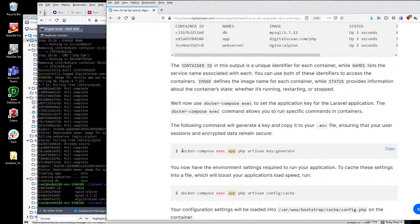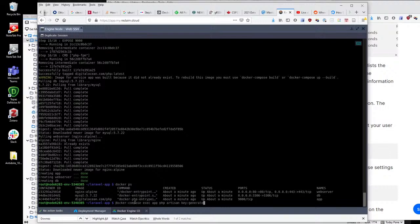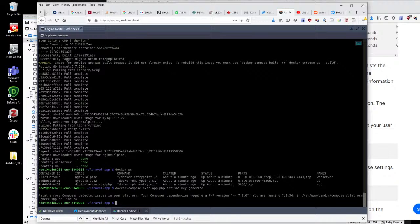So docker compose exec app php. Okay, so in my PHP app, artisan key generate. Artisan is the program that I'm running, and here's what I want it to do. Okay, I get what's happening here. So hit that. Fatal error. Oh, well, this is so typical of PHP. Your composer dependencies require a PHP version greater than or equal to 7.3.0. You are running 7.2.34. I used to hate that when I was working with PHP because it meant you had to install PHP all over from scratch.